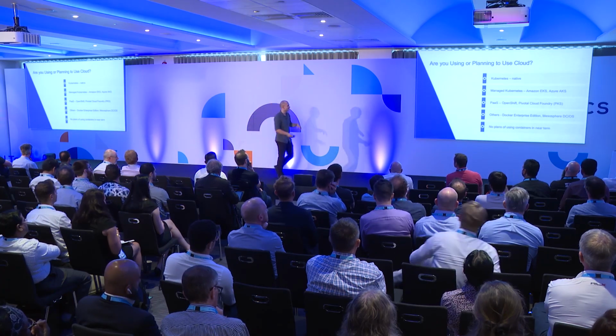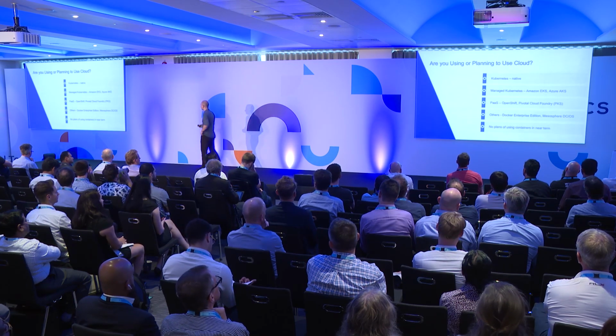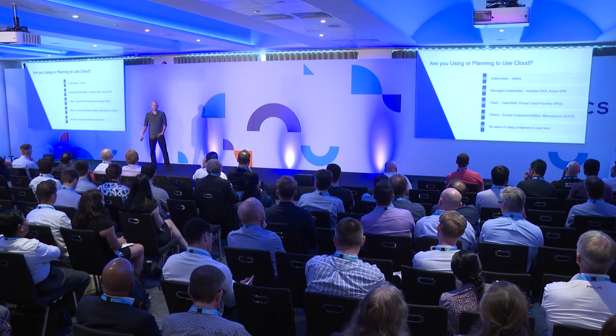Okay, more hands there. Managed Kubernetes, so not the plain one, where you need to plumb everything yourself, but the one provided by ECS or AKS, EKS or AKS. Okay, not so much. They only introduced it very recently. Pivotal Cloud Foundry, OpenShift, anyone? Okay, less than I expected. And others, like plain Docker, Mesosphere, Swarm, Rancher. Okay, a couple of them. So, a couple of hands there.